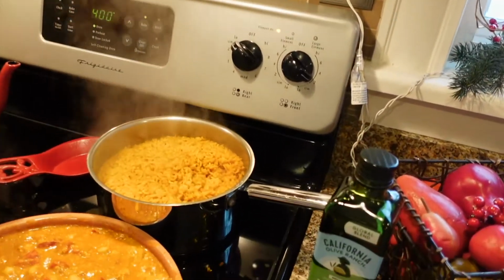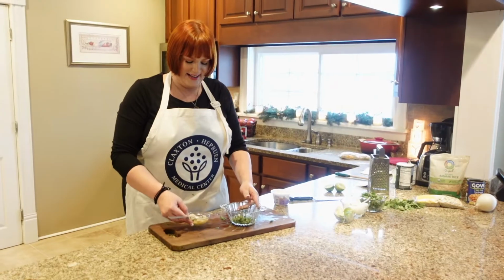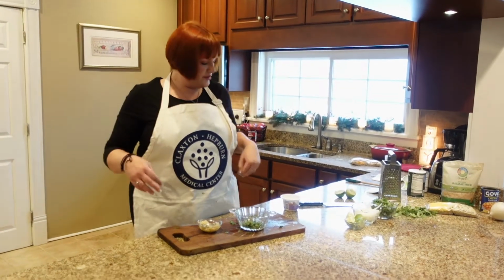So our rice has been going, that's almost done as well. This probably has a minute or two left on it. So now we're going to finish our sauce.